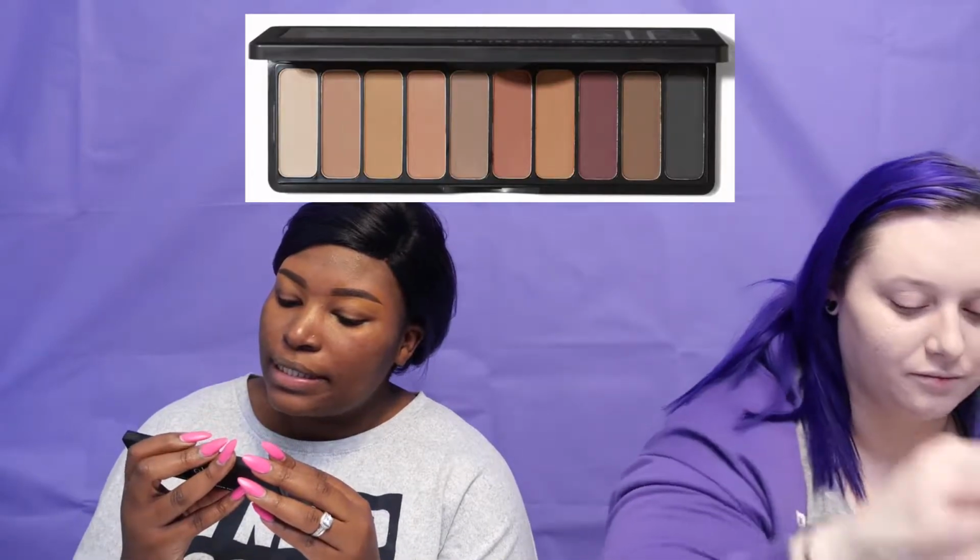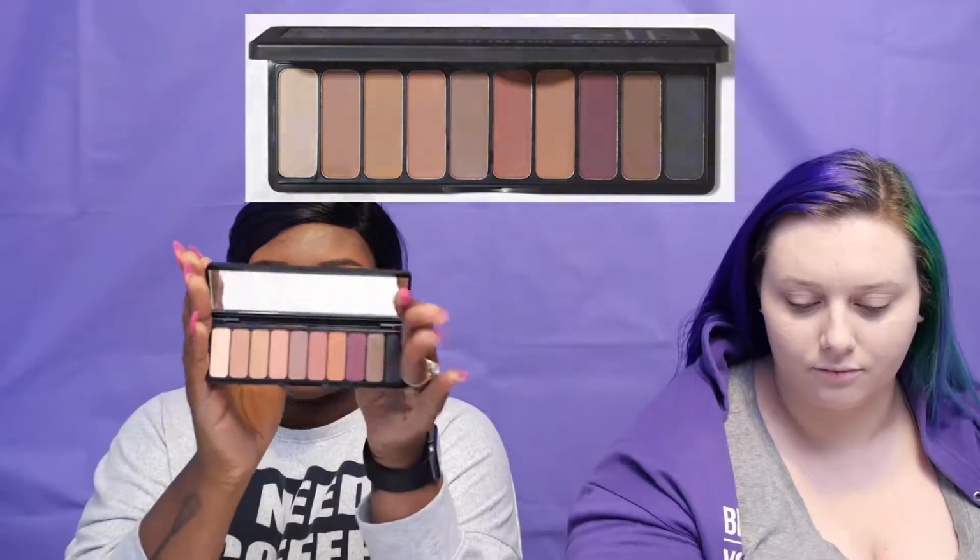It's so delicious. Okay, so I am just dying to get into this eyeshadow palette. I picked up the Summer Breeze, and this is an all matte palette.